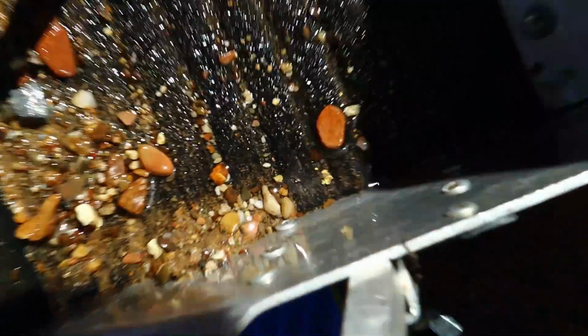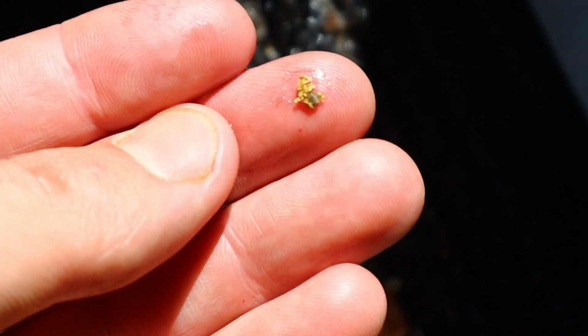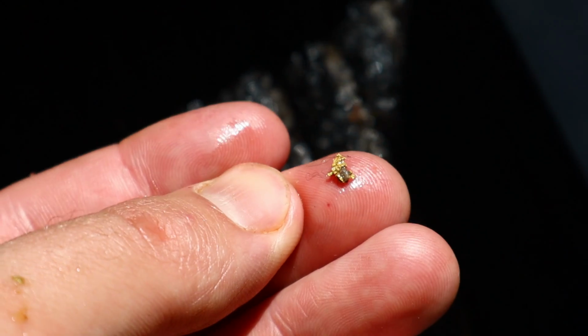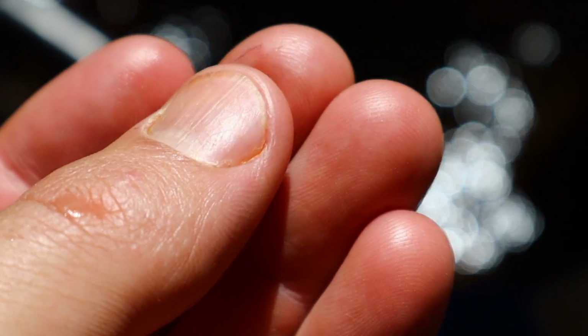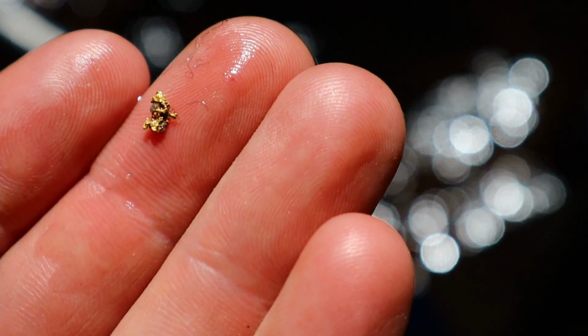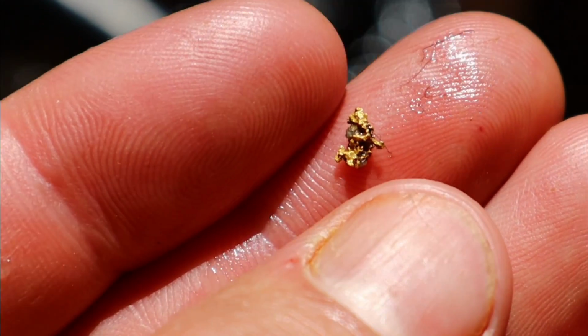Holy crap. For this area, well, I don't know about this creek yet, but that is a freaking nugget, man. I thought it was little bits building up. It was just one big bit. That's one big bit. No way. That's heavy too, dude. That is super heavy and real reefy.